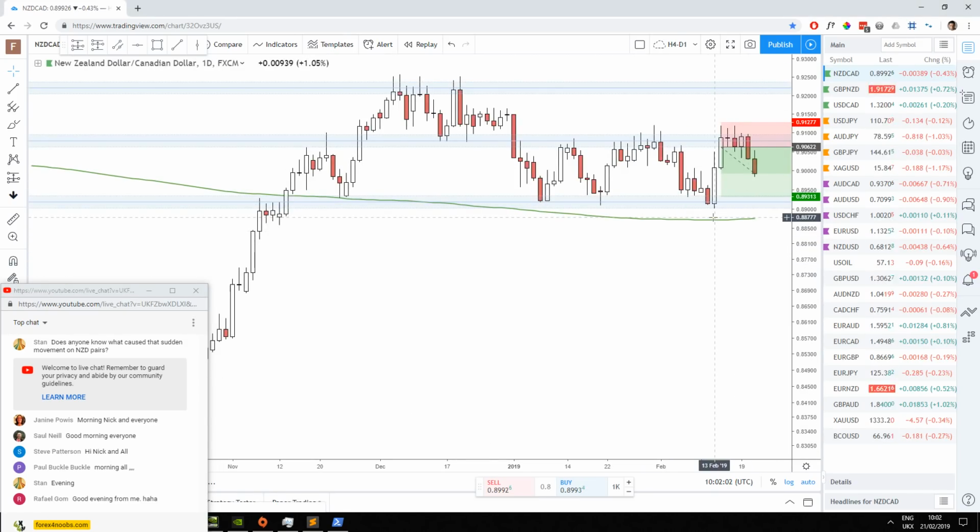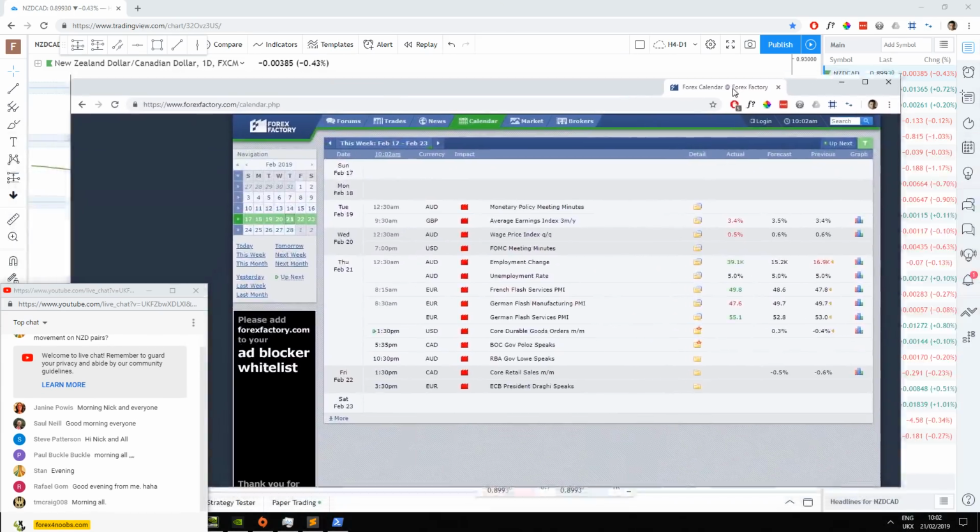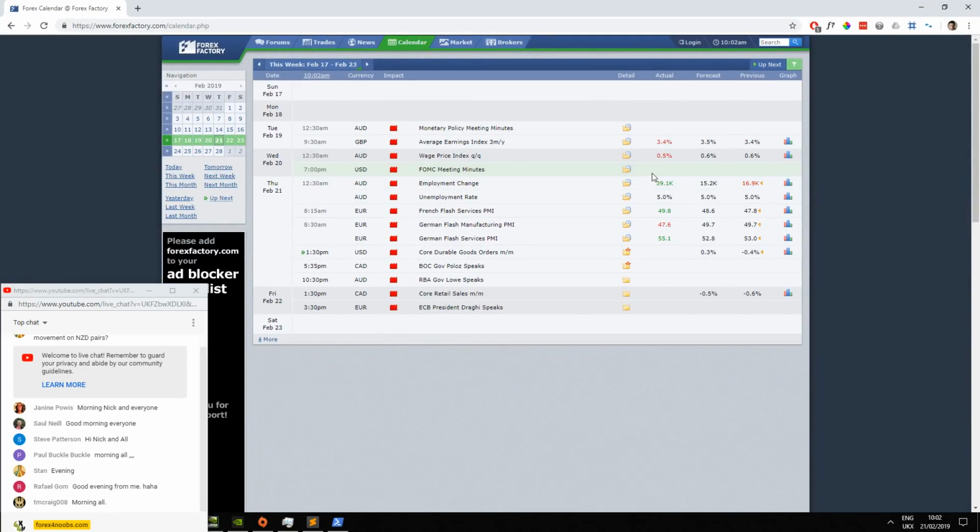What caused the sudden drop on our New Zealand pairs? Well, since we're going to start off with checking out the Forex Factory calendar, I'll show you a handy little tool on Forex Factory that might help you out. For those of you who don't know.